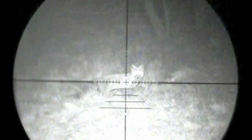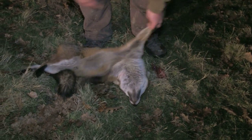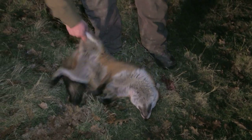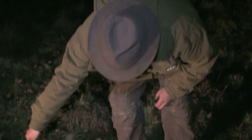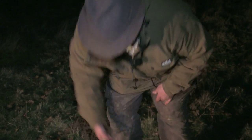Second fox of the evening. Well, the size of it, I would say a vixen. Let's have a look. Yep. So that was probably the vixen that was calling a bit earlier. So very, very pretty little fox, that one. Excellent. Second one in the bag.